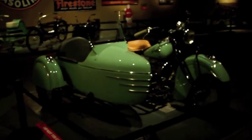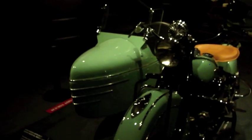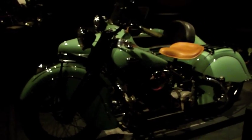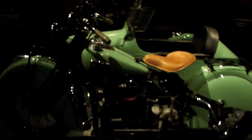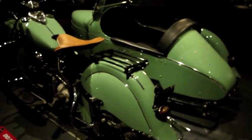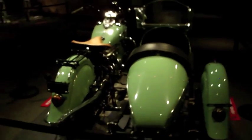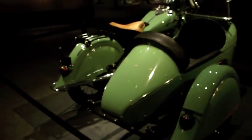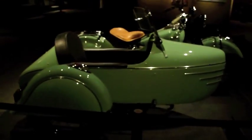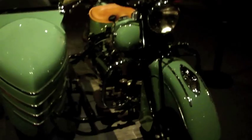Wow, this is the crown jewel, center stand here. This is an Indian Four from the looks of it, with a sidecar, 1940. Of course, the original Indian company went out in 1953, and Harley-Davidson became the last stand of the American motorcycle. But Indian is back, and in August they are coming out with a new motorcycle, probably a Chief. They are now owned by Polaris. And that right there, my friends, is one of the crown jewels in this collection here.